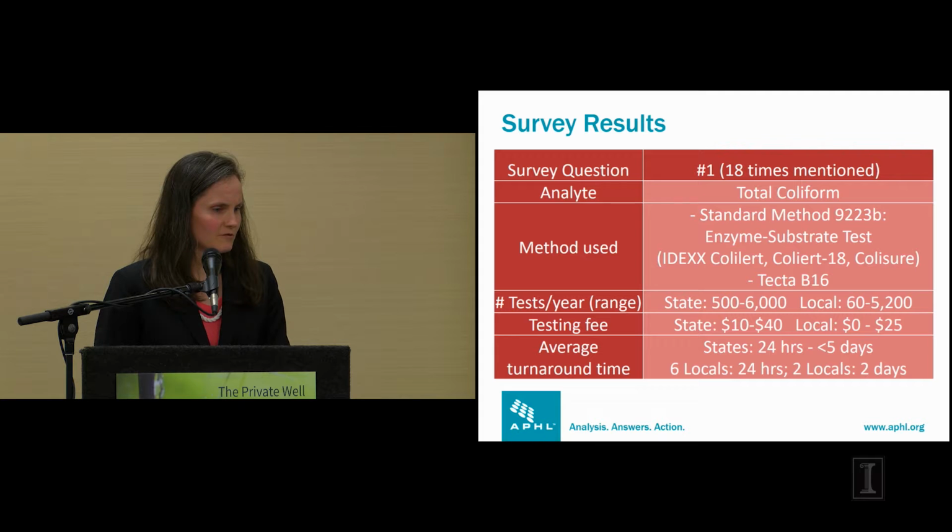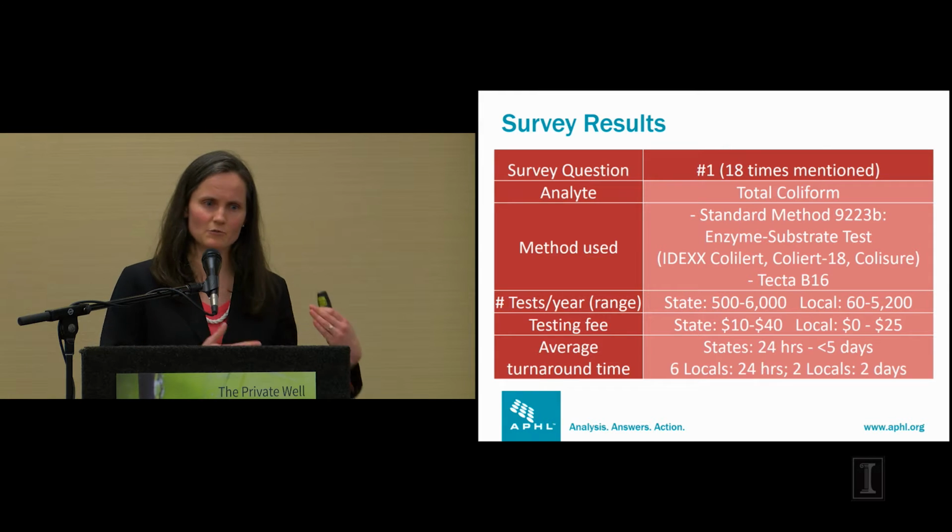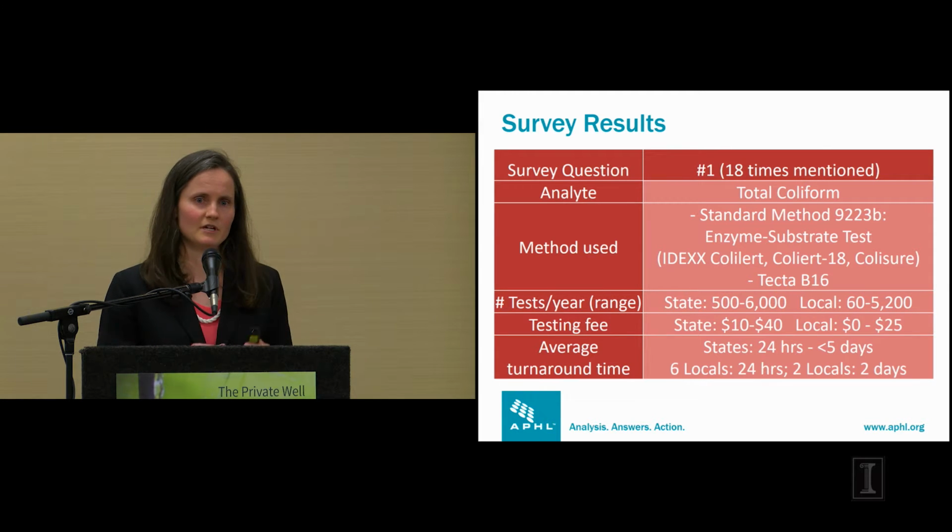As far as the testing fee goes, it's hopefully affordable for most people, but that's quite a range. $0 to $25. Based upon different circumstances for different labs, they have provided those different testing fees. We have heard from labs that sometimes they cannot compete with commercial labs. So it's kind of an interesting situation that sometimes they're put in.